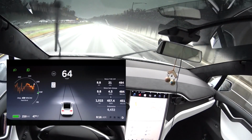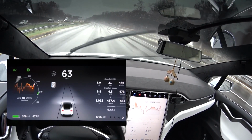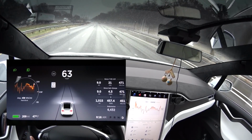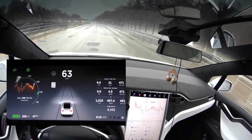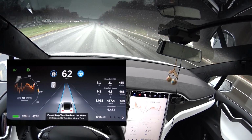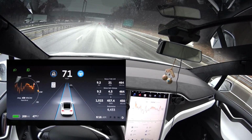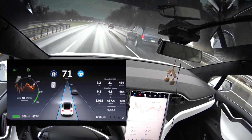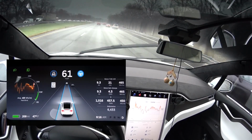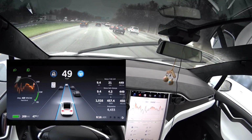So anyway, back to the story. Maybe if I lower this, it will come back. Yeah, there it goes. So I guess when your windshield is dirty, it will not allow you to engage Autopilot. There goes another thing that you probably need to learn. But once Autopilot is engaged, it will stay engaged.